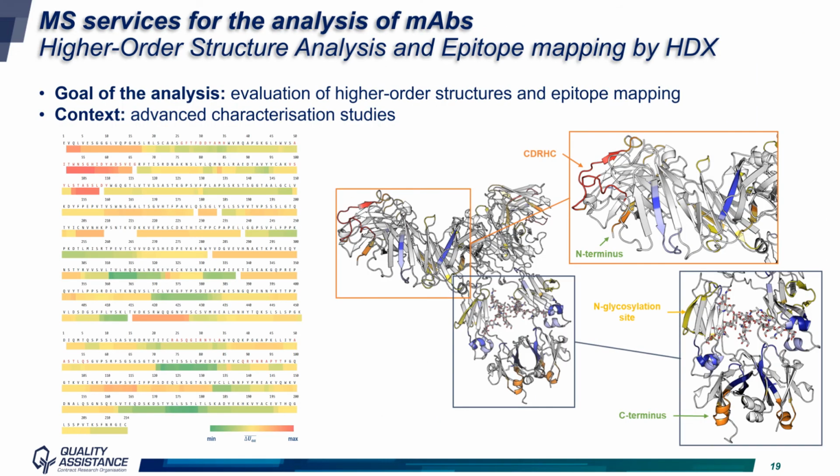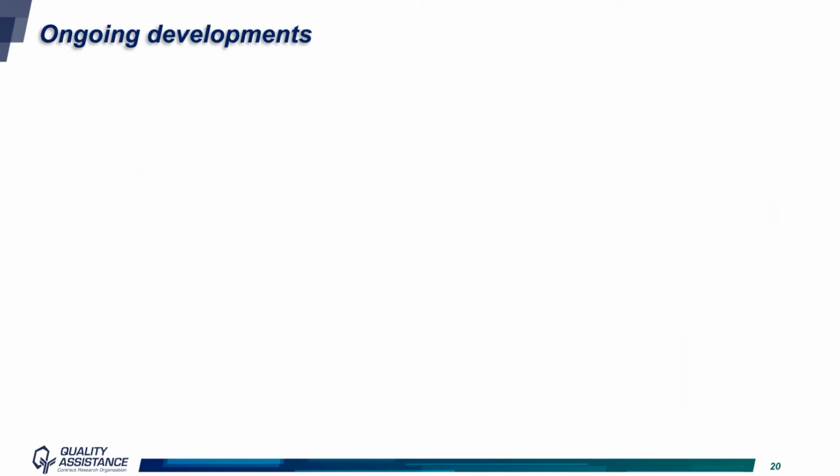Here is an example of a structural comparison between a stressed antibody and the reference sample that highlights structural modifications in several regions of the antibody, especially in one of the CDRs, which may have a significant impact on binding properties of the antibody. If you want more details on the technique, I recommend you have a look at our dedicated webinar on our website.